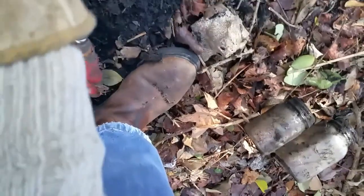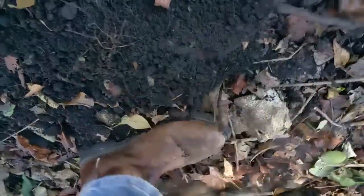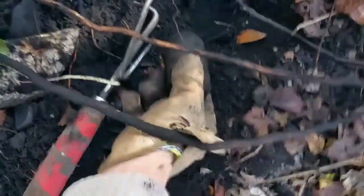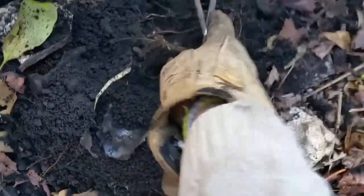Seeing that the bottles are down deeper than, that looks like a milk. It's just hard digging because of these older roots, but you can see I'm coming up with glass jars right now, but that seems to be the case in many situations. There's a broken mason there.